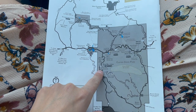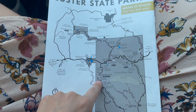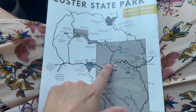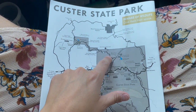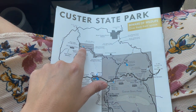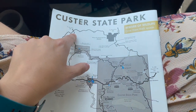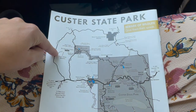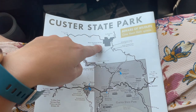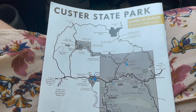Okay, so we are here at the Bluebell Campground. So we're gonna drive up here to Needles Highway. This is supposed to be a very beautiful scenic drive. And then we might hang out at Sylvan Lake, TBD, drive all the way up to this main road, hop down to Crazy Horse Memorial, and then head on over to Mount Rushmore. Big day.